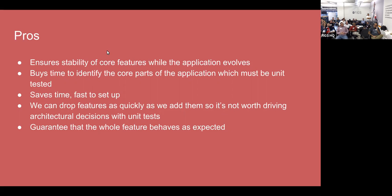Writing end-to-end tests is pretty easy. It's quick to do because you don't have to refactor your code. Like writing your unit test, you don't have to refactor your function to make it easier to test. End-to-end tests are forgiving on code that is not structured super well.